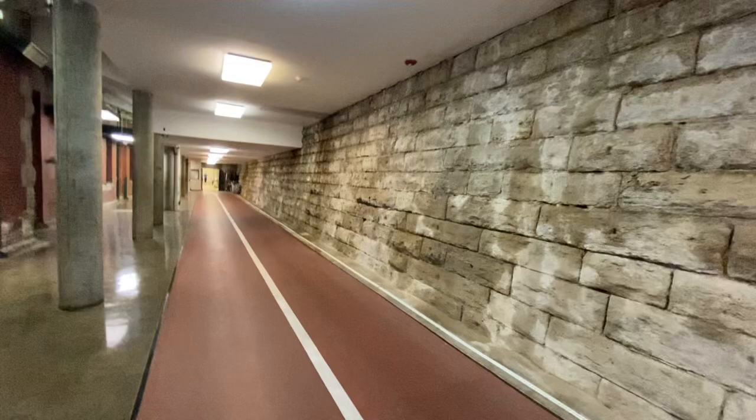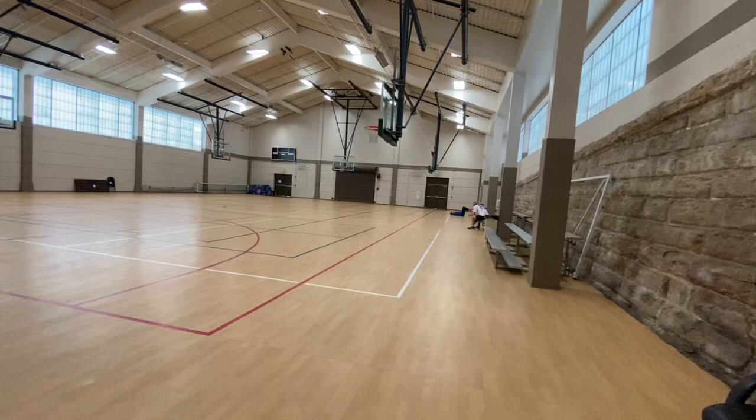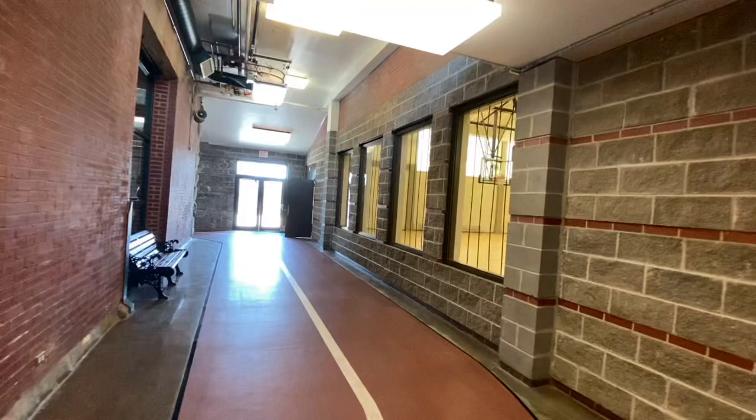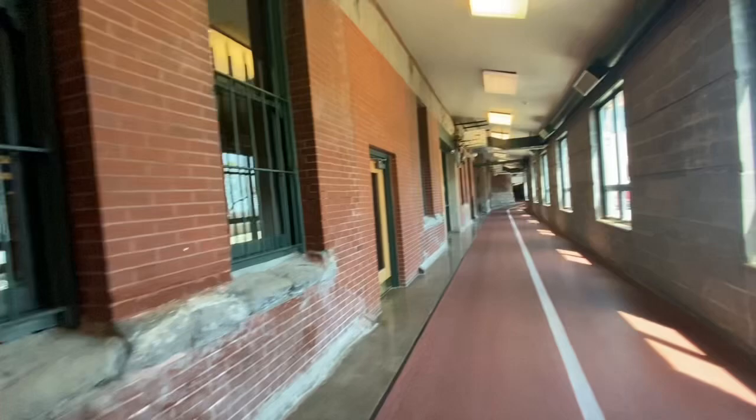The train station. And fitness weights. There's the gym. And there's the running track. Some old bars. Wow. Wow, what a running track. And there's the park again.